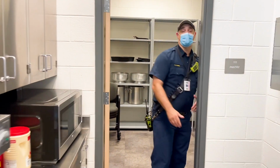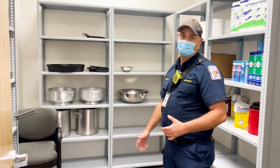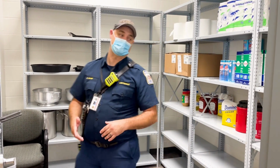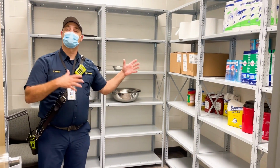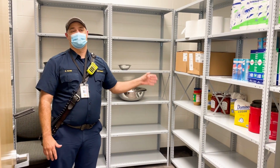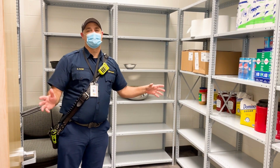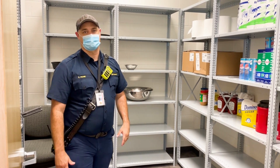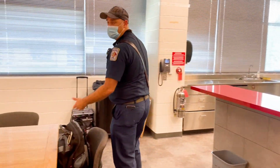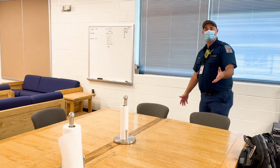Off of that is a very large pantry, because we obviously, with so many people here, have lots of pots and pans, large pots and pans, and we need a place to actually put them. We bring forward some cleaning supplies and or some food products so that we actually can store them back here. There's not a lot in here right now, but I'm assuming that eventually this will fill up with a bunch of stuff.